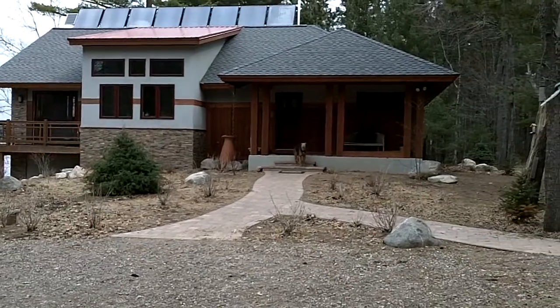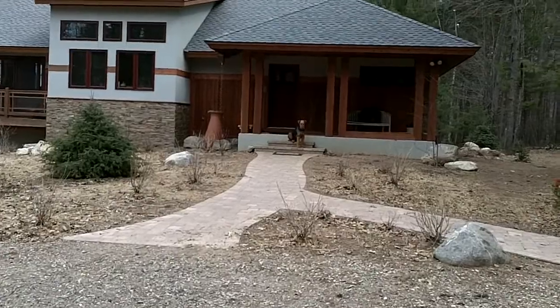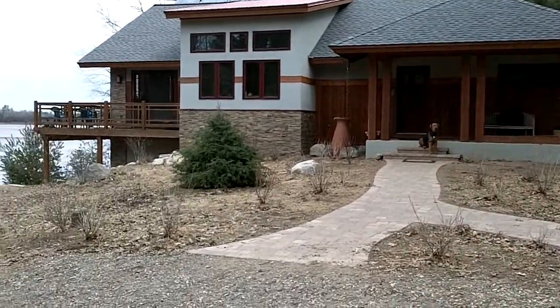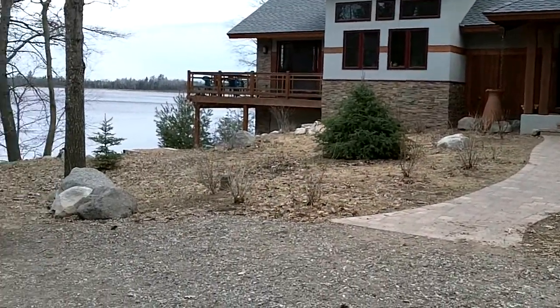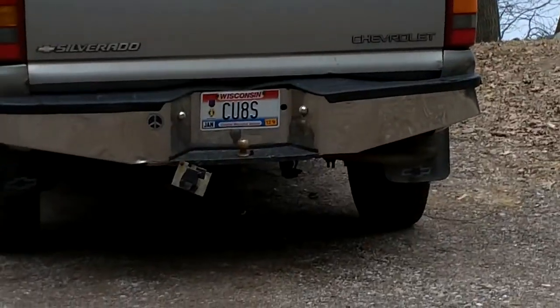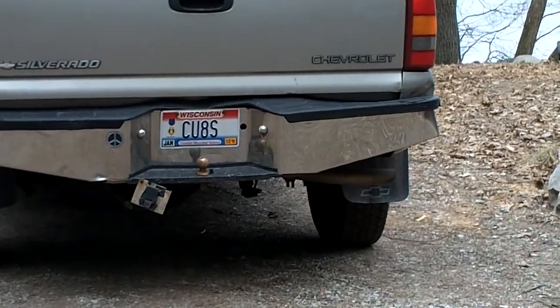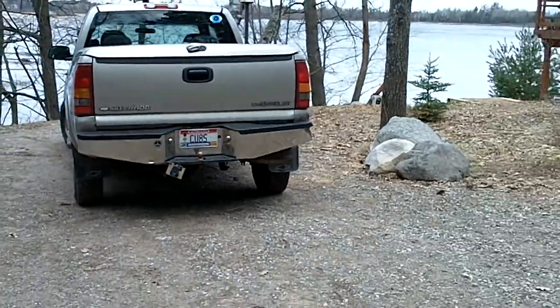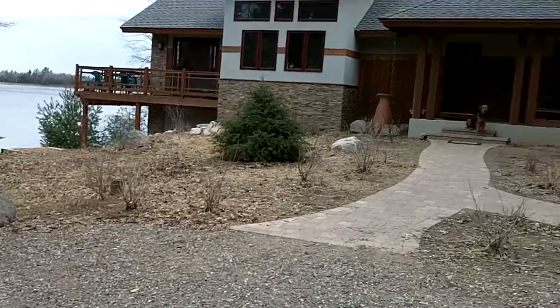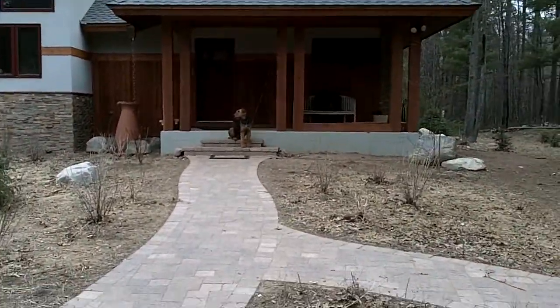Oh, and our new dog is singing for you. He's Aramis. Aramis is named after the third baseman of the Chicago Cubs. I don't know why we would have chosen that name. So I'm gonna walk around here after we say hello to Aramis.